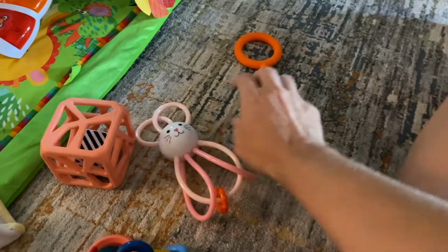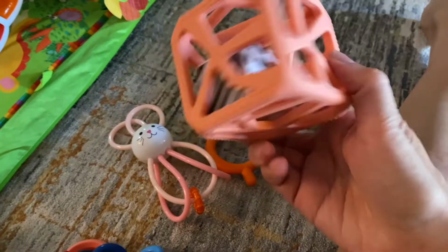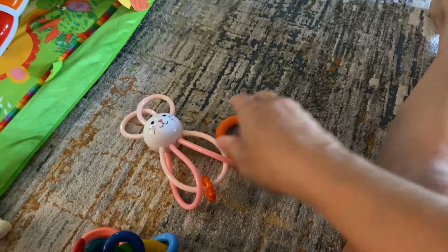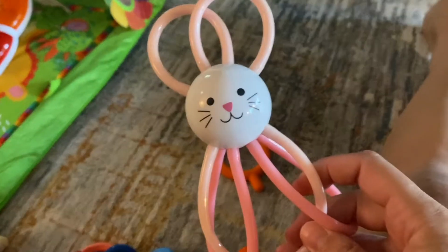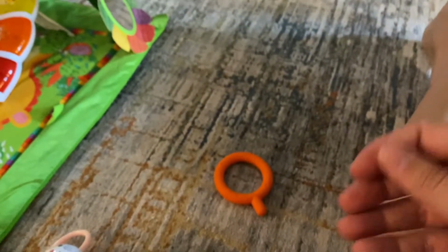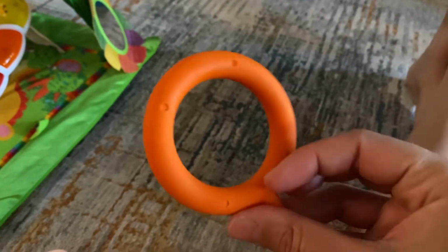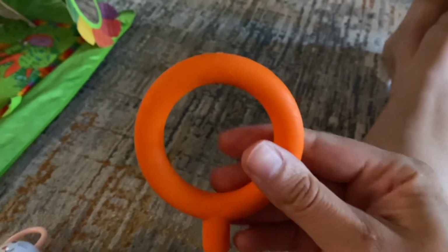So these are our 3 favorites. This one she can't really hold, but she does love to look at the little square inside. It's real soft. That's amazing. This, I believe, is Manhattan Company, and she can grab it really easily. But this is our absolute favorite. This is the Chewy Q, and it is developed by a speech therapist, and it's just so simple. I got it at the grocery store. It was like $3.99. She can grab it, put it in her mouth, and she loves it.